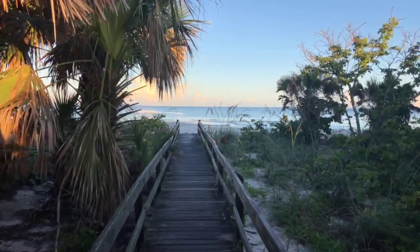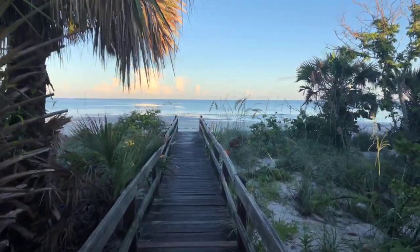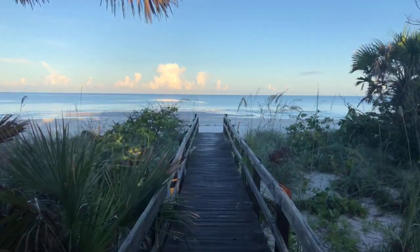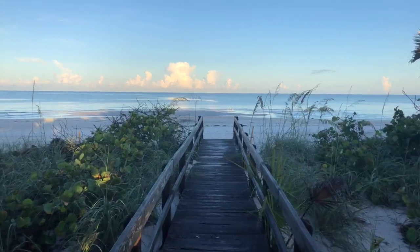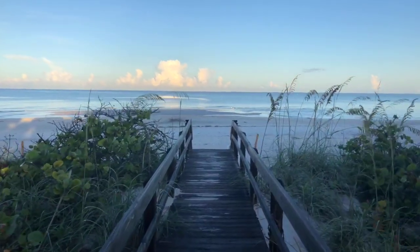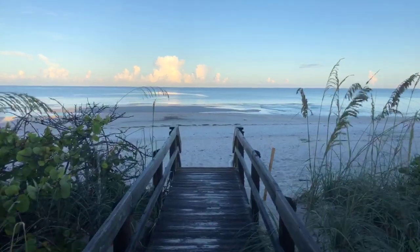Beautiful morning out here. Almost low tide. Low tide was just a few minutes ago. 71 degrees, actually 74 degrees now. Expecting a high of 91 today. Gonna really warm up today.